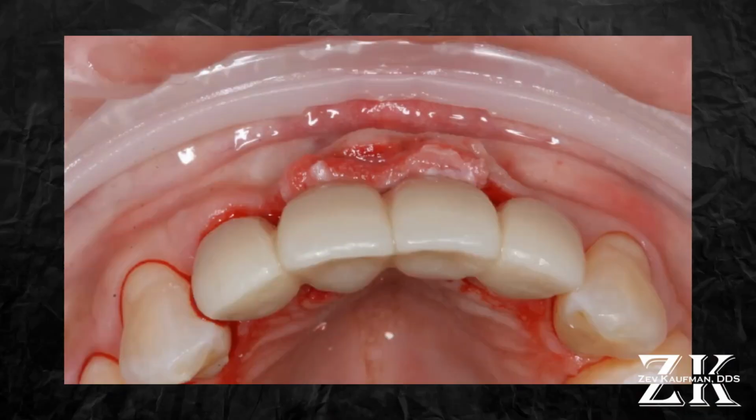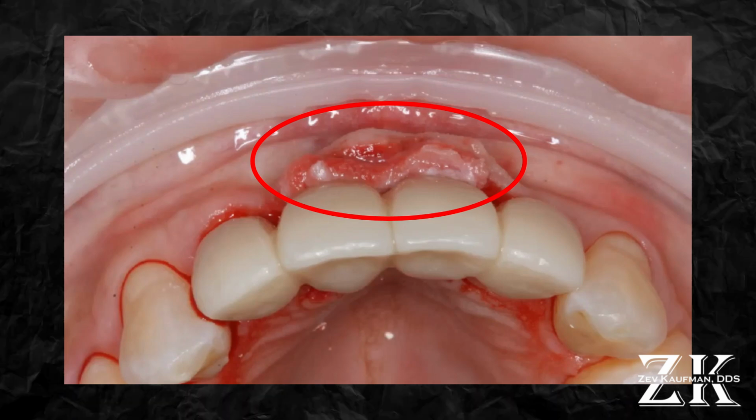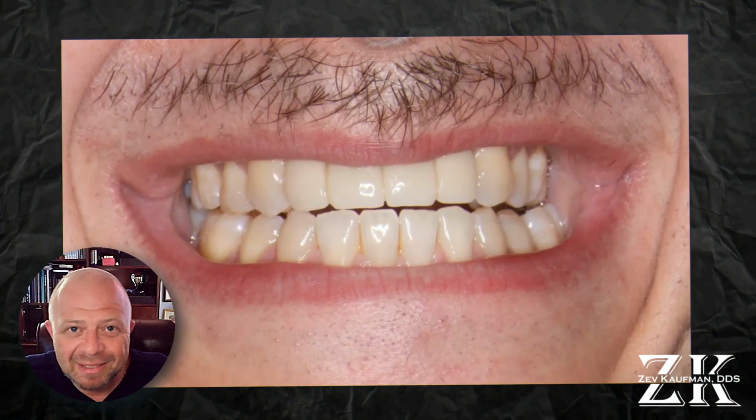My staff likes to call this the Dr. Zev Kaufman Filet Mignon technique. Take a look how much tissue we managed to bring out here to the facial surface. And we leave this tissue just like that. No suturing, nothing at all. It's solid and it is held by the bridge. And our patient goes home looking just like that.